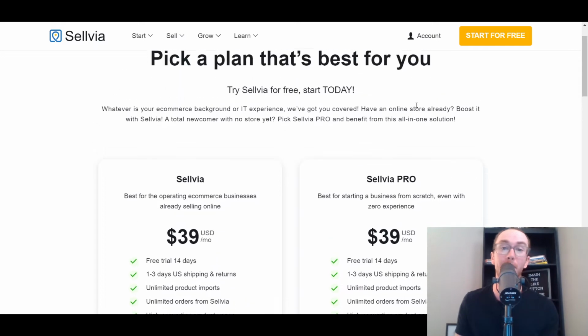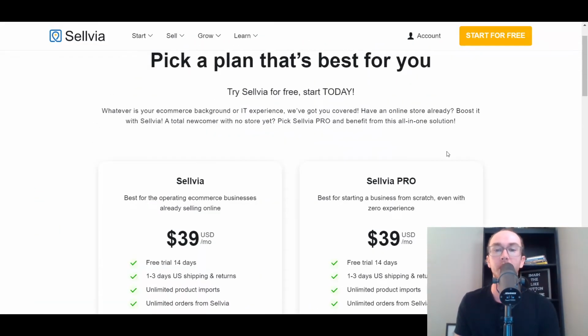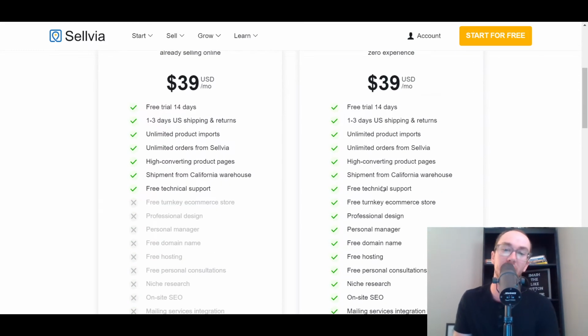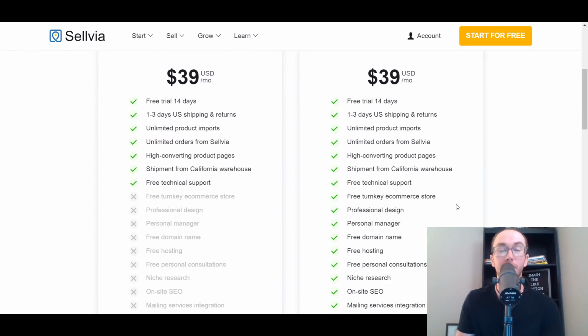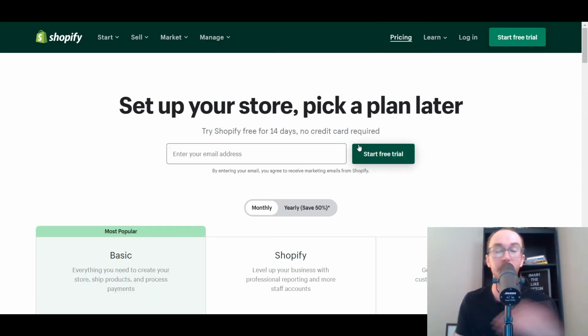Maybe if you really like Shopify as a platform, then maybe you just want to do Shopify anyway. Maybe if you don't like WordPress, then that's something to consider, because Sellvia Pro is built on WordPress, whereas you could just have a regular Shopify store. So if you prefer Shopify, then you could go with that method as well. That is just something to consider as far as the differences between the two platforms.